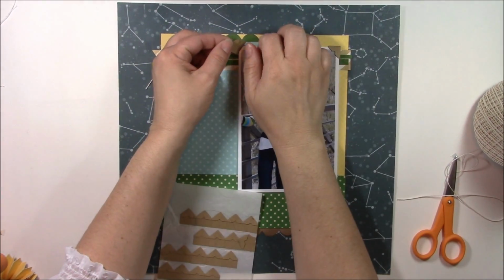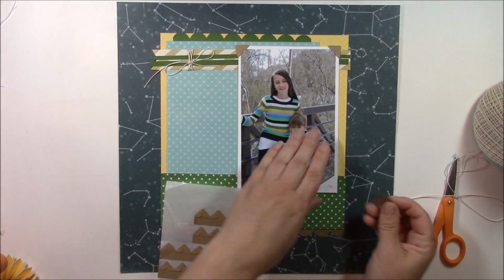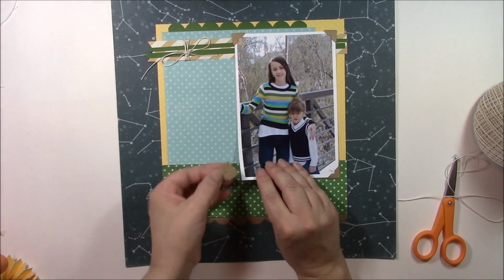You see me use these a lot. Canson makes them, ThermaWeb makes them. They make them in several different colors. ThermaWeb even has some glittered ones now that are fun to try.